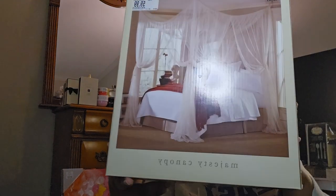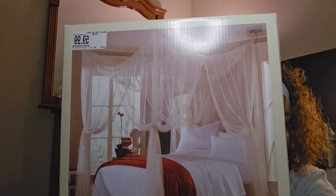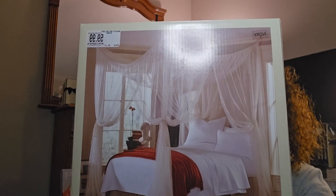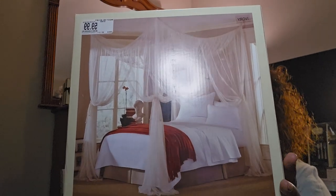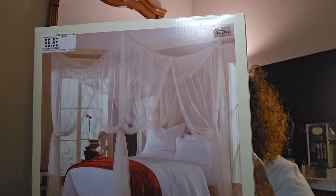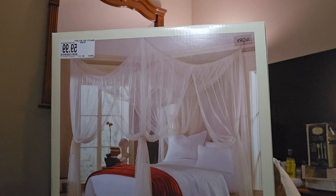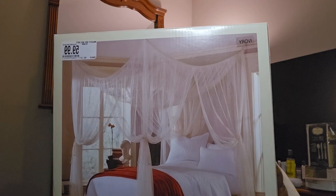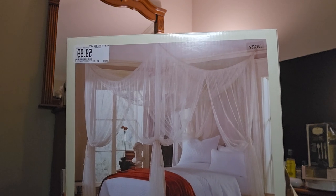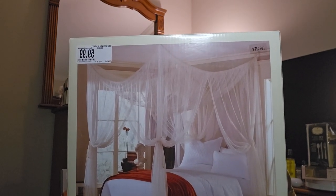Booyah! Okay, is this not perfect for a canopy bed? Tell me, how many places are you going to find the actual draping that falls over your bed? This is a sheer mesh bed canopy. It turns your bedroom into an elegant and graceful retreat.